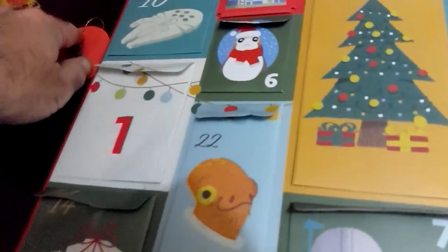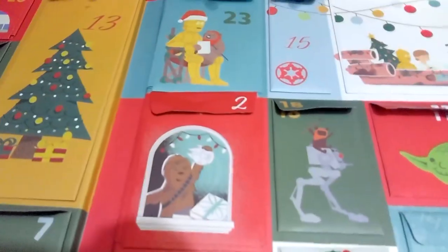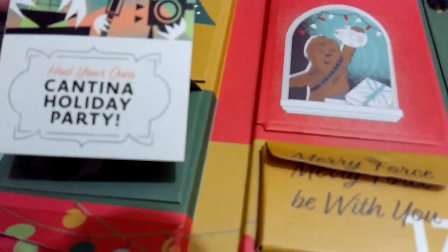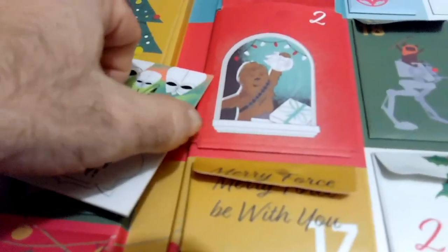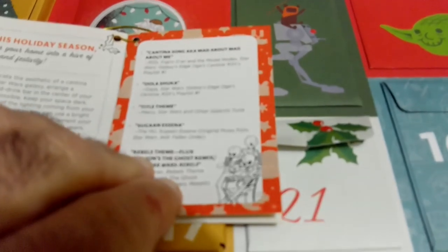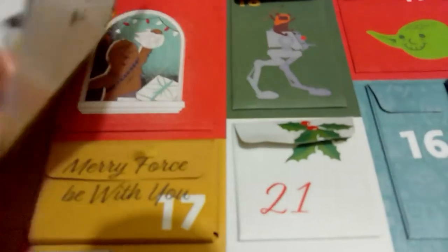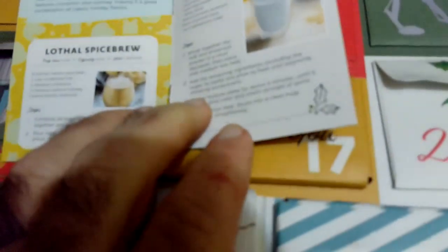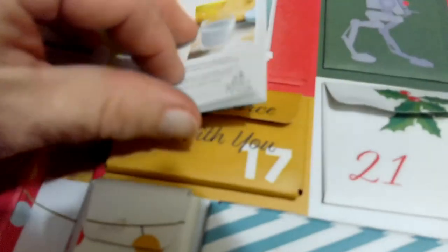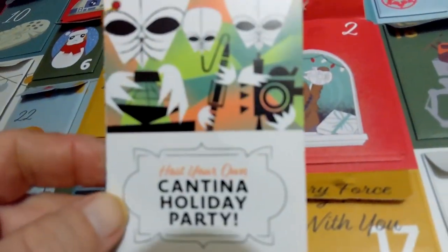So we just did the one with the Han and Leia ornament. Let's go to number two, the one with Chewie playing with the Millennium Falcon. The Cantina. Oh, host your own Cantina holiday party. So in here, oh my goodness. So what is all in here? They got recipes. So Lothal Spice Brew, Bantha Chai. It's a little recipe book. Mos Eisley Cantina Cupcakes. Oh, so when we start cooking a little bit in the wintertime here, maybe we'll make a couple of these. It's cute.